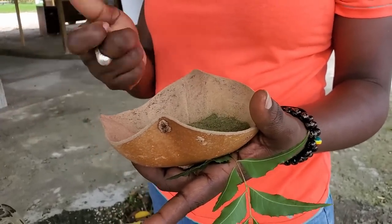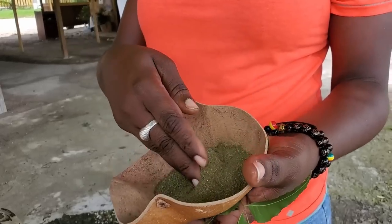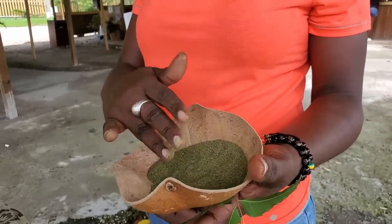Then I put it in the strainer, sieve it out, and this is what it looks like. Fantastic. Yes. Fantastic. All right.